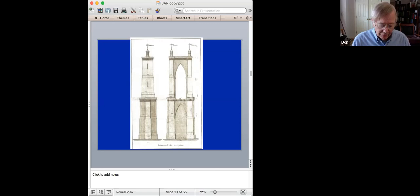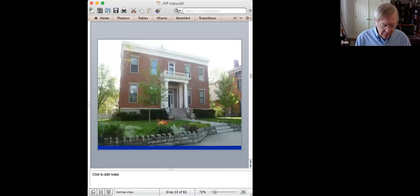His plan now called for a bridge with two towers. You know, he took the criticism of the central tower and decided there needed to be two towers. He had two designs for the towers. One was Gothic, that you can see here, and the other was Romanesque. He decided on the latter for the bridge on the Ohio River, and later used the Gothic style for the Brooklyn Bridge.